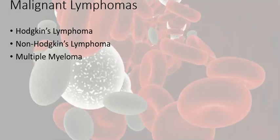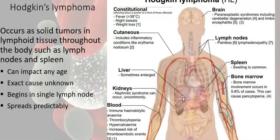So the first one we'll talk about is Hodgkin's lymphoma. This can affect any age. It peaks in teens and young adults, and adults in their 50s to 60s. Uncertain of exact cause. There is a link to viral infections and chemical exposures. Starts in a single lymph node. There is a certain specific cancer cell type that's called the Reed-Sternberg cell. It does spread predictably from one group of lymph nodes to the next.